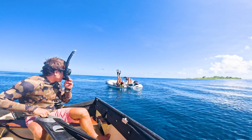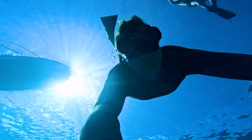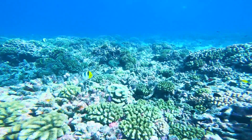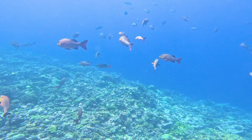We took the dinghies out to the reef pass and then went for a little free dive. It was unreal, by far the clearest water I've ever seen. It was obviously a thriving ecosystem. The reef was so alive with all sorts of different types of corals and probably the most variety of fish I've ever seen.